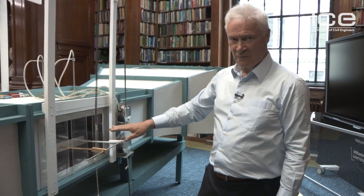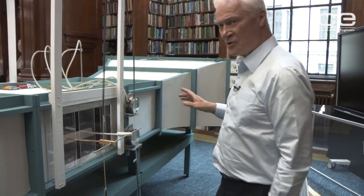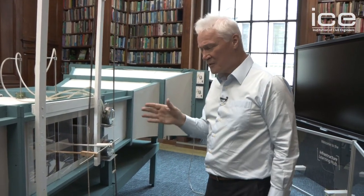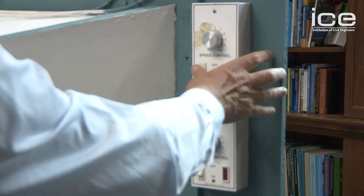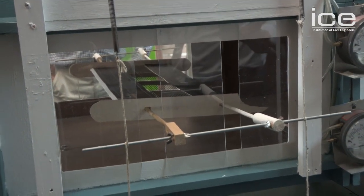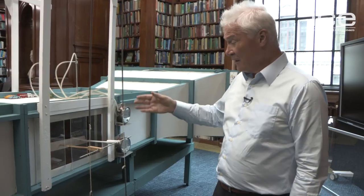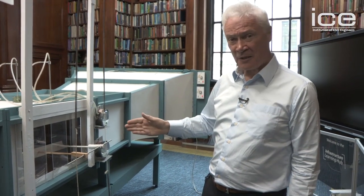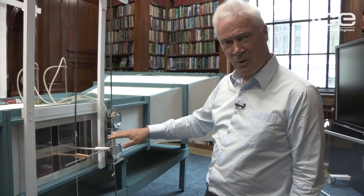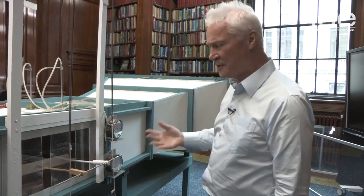So now we've removed the covering from the vent, which is now active, and we have two boxes separated with an air gap. I've put on exactly the same wind speed at which the previous model fluttered. And as you can see, with the vent active, the model is now stable. I'll now turn the wind speed up again to see if we can get this one to flutter.